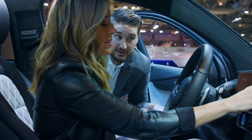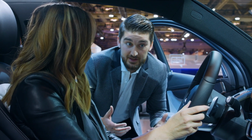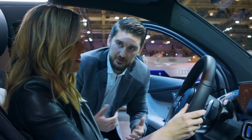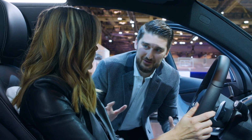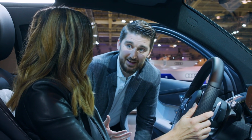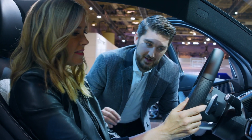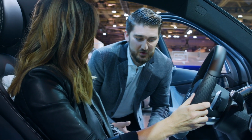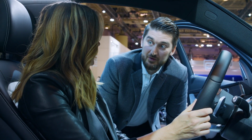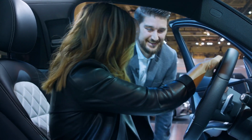So one of the cool things that we'll have available with the EQC is preconditioning. What this does is it allows you to access your car with your phone, and you can preset the temperature that you want for the cabin. So it'll be whatever temperature that you've set from inside the house. And while it's doing that, it's also preconditioning the battery. One thing about electric cars is they like to perform at around 20 degrees Celsius. So it'll help to precondition that so you get optimal performance. All I heard was you never have to get in a cold car again. Never.